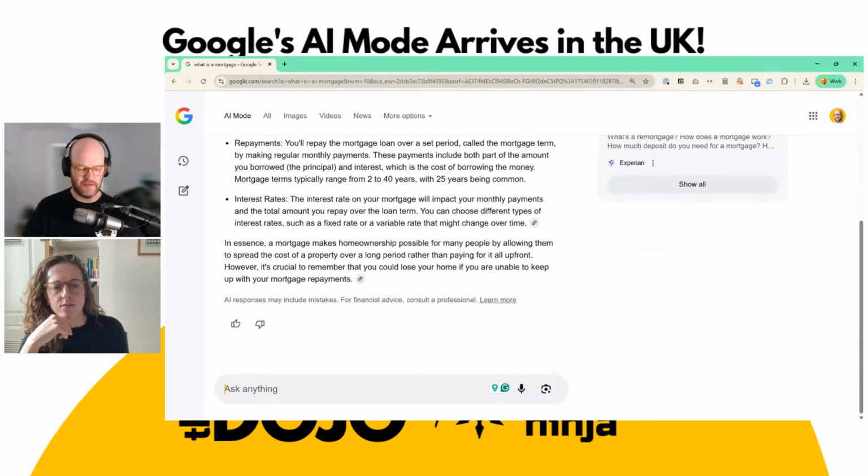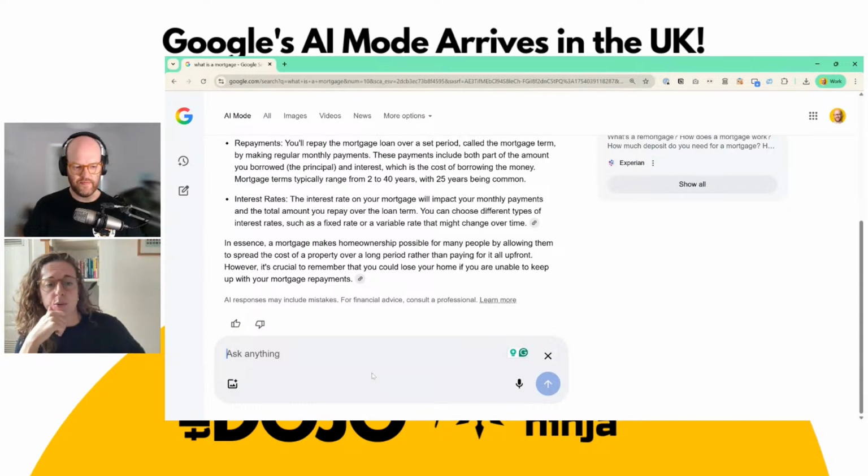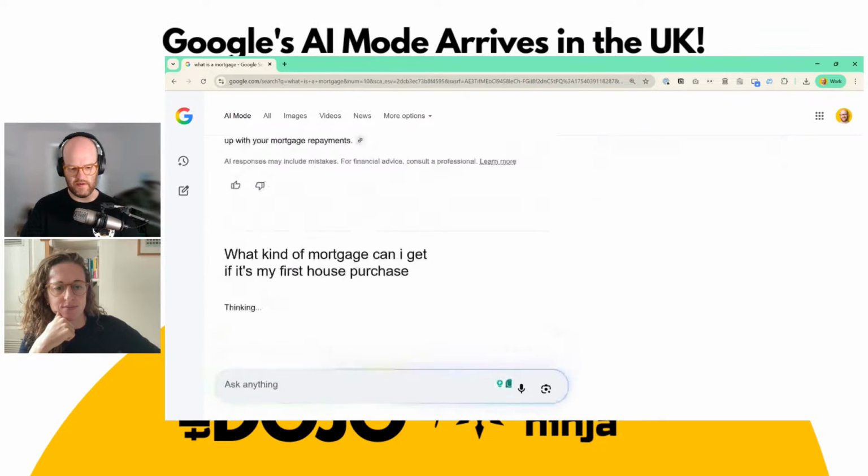And you scroll down, and there's right now not an additional button to ask the next question. You can't just click a button and ask the most likely question after that. I imagine that feature will come, but you can do, as Charlie mentioned, ask another question. So Charlie, what question should we ask of the AI mode after this point? Maybe what kind of mortgage can I get if it's my first house purchase? Okay. Oops. If it's my first house. Cool. Let's see what it has to say.